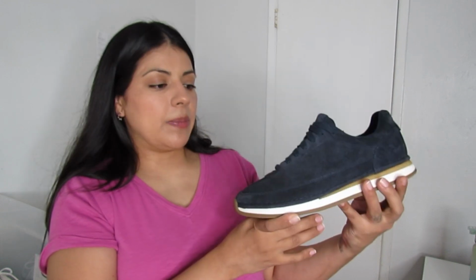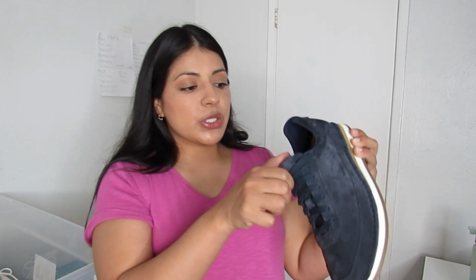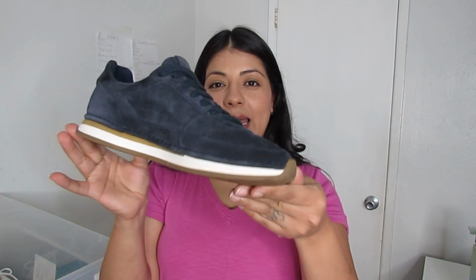I'm going to try them on, and if I think they're comfortable enough and I like the fit of them, then I may just keep them. I also can tell that they're a little bit on the wider side, which is great. I like to wear wider fit shoes because the narrow ones just don't work out for me. They make my feet hurt. So these are just some beautiful, classic, everyday, casual sneakers.